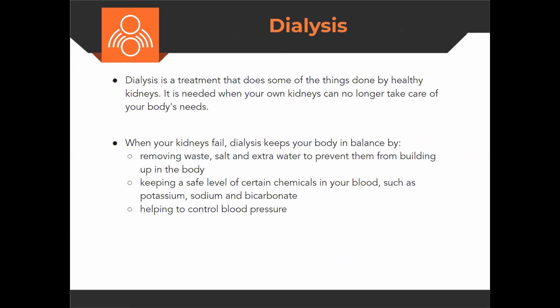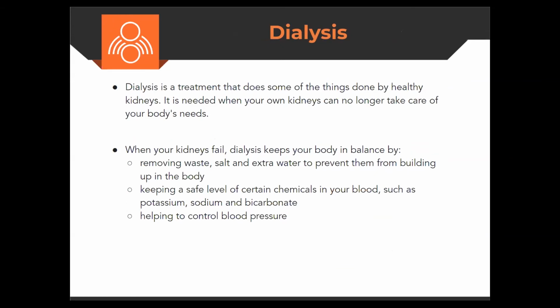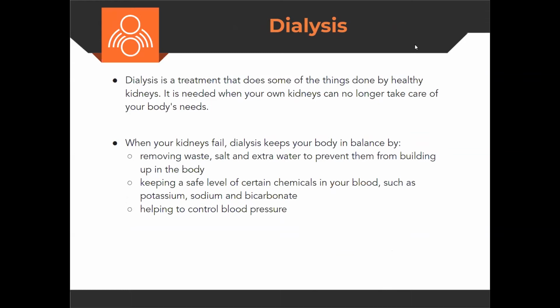And then the huge treatment that we talked about earlier was dialysis. Dialysis is a treatment that does some of the things done by healthy kidneys. It is needed when your own kidneys can no longer take care of your body's needs. When your kidneys fail, dialysis keeps your body in balance by removing waste, salt, and extra water to prevent them from building up in the body, keeping a safe level of certain chemicals in your blood, such as potassium, sodium, and bicarbonate, and helping to control your blood pressure.